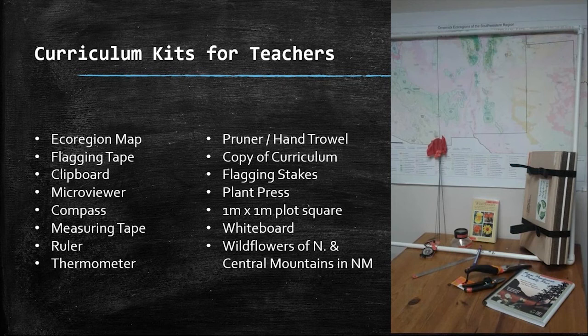If you are interested in purchasing a kit, however, we can work with you to build your own kit if you do have the means to do so. If that is something you're interested in, definitely contact us. We're happy to get you the list of what's in our kits, help you find the resources to build your kit, and put it together for you to have yourself. That's a great idea.